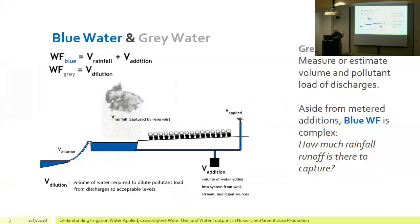And then gray water is the volume of water that's necessary to dilute whatever your discharge is to the level that it's kind of arbitrary. It's dependent on where you are and what the water quality standards are. If they want your water discharges to be brought up to drinking level standards, then that is the pollution requirement. It's kind of like, what is your discharge? What is the volume that it's kind of requiring of what you're discharging into?